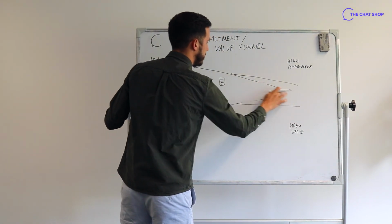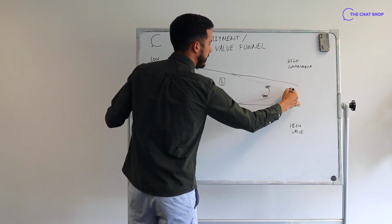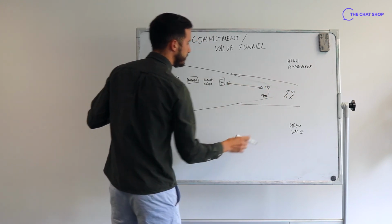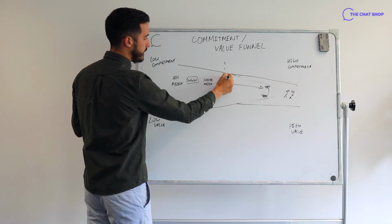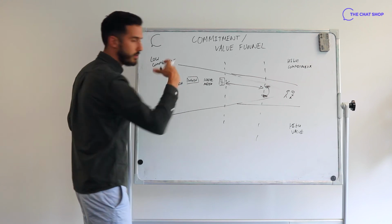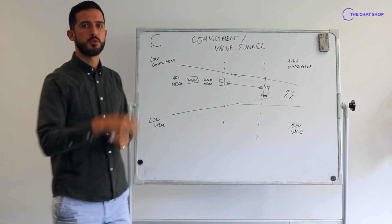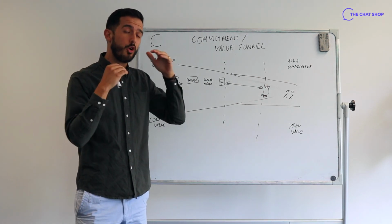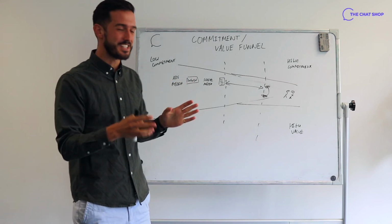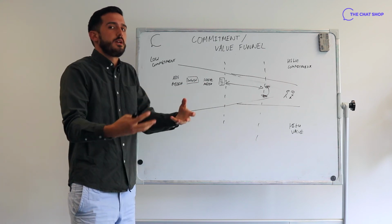What's essentially happening is that the gap, and the amount of time, energy and commitment it's taking for them to go from this layer to this layer, is getting wider. They're reading more, they're speaking to more people, they want to see reviews, videos, webinars, they want to do almost as much of their education as possible because they don't trust you. They think you're just going to sell them some snake oil. They want to make sure they're informed and making a good decision.